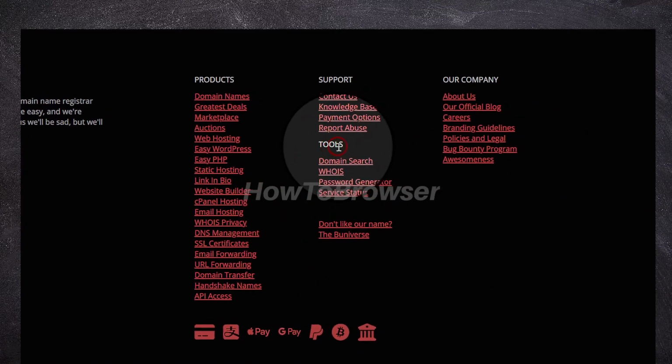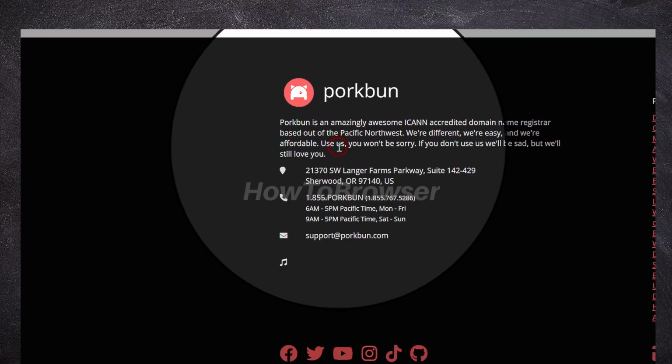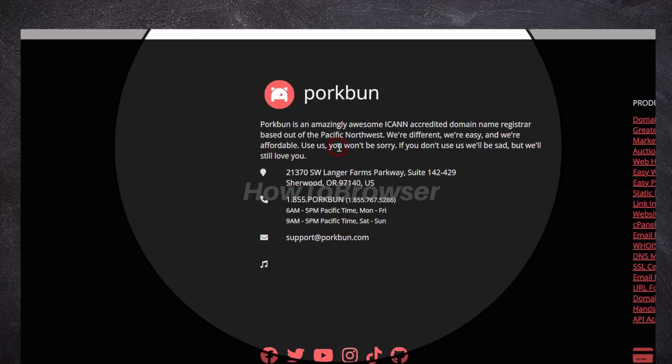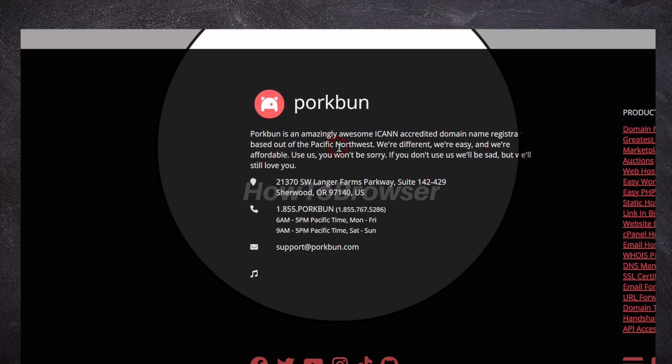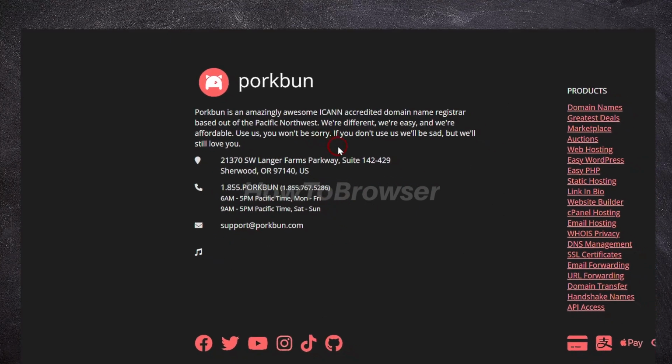And choosing the right domain name registrar is key to launching your website successfully. Take your time, do your research, and pick the registrar that aligns with your needs and values. After all, your adventure starts with finding the perfect web address.